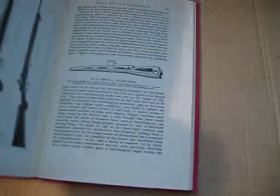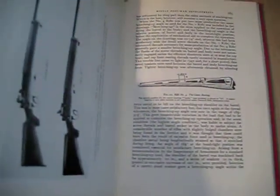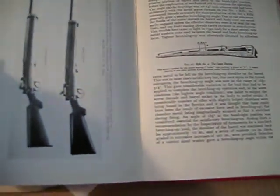Okay, here is an absolute classic. I cannot tell you how long it took me to find this copy back in the early 80s. And I paid about $100 for it. Before Skennerton, before Ian came out with his wonderful books on the Lee Enfield rifles, this was the work. And it's a great book. Absolutely great.